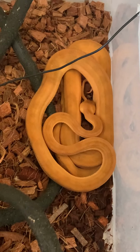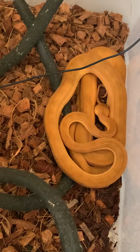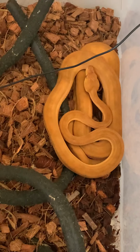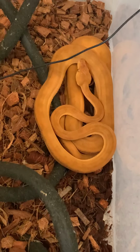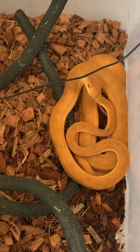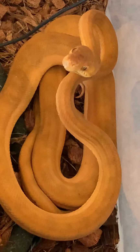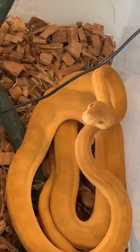I don't know if I mentioned in the last video, but there's a pair of Amazon tree boas that I'm looking to pick up that are already proven breeders. Guy's clearing out some room for some other animals. Pretty well-known breeder. I don't want to mention his name until I do pick them up. I believe they're still available. I'm just kind of waiting on some things to clear up before I pick them up, but he's pretty awesome.